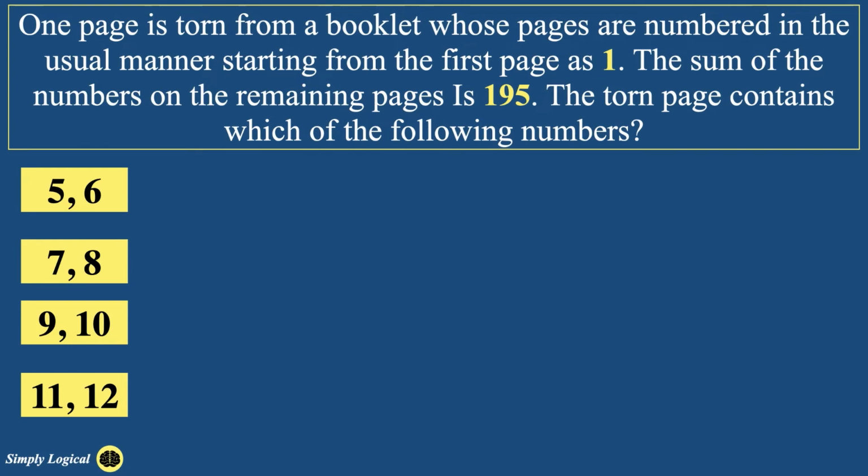The most important thing about solving this problem is not just finding the correct solution, but to find it in less time, because that's what it demands in most of the competitive exams. So I am going to teach you how to solve this problem in less time. First of all, it is important to know one of the most important formulas to solve these kinds of problems, that is sum of n natural numbers.